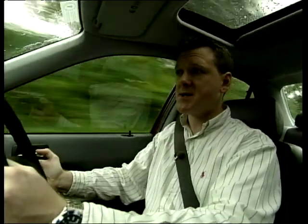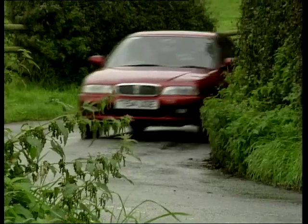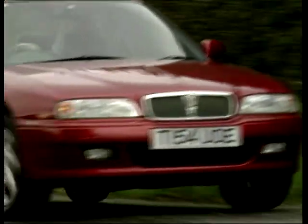This 618 model actually drives very well. It's got a very slick 5-speed gearbox, good brakes, and a nippy 115 brake horsepower engine. You can have an automatic option as well if that's what you want. And there are lots of different models in the 600 range to choose from. 618, 620, there's a 620 Turbo, which is quite a rare car, and with 200 brake horsepower is also extremely quick and gets uprated suspension and other sporty features as well.